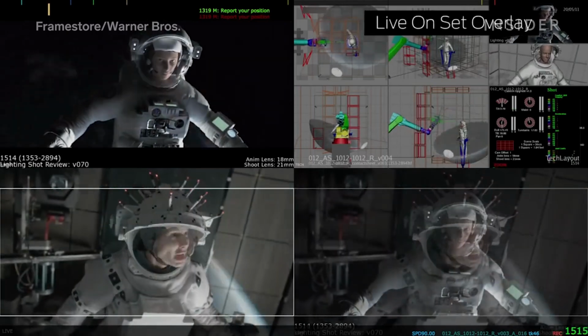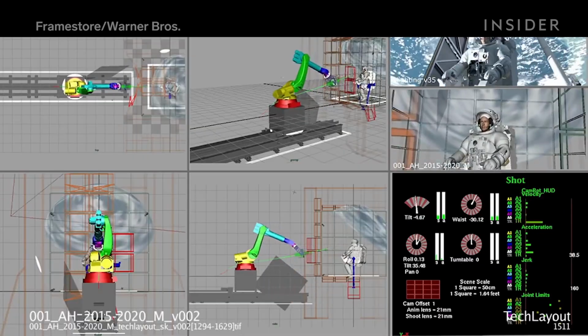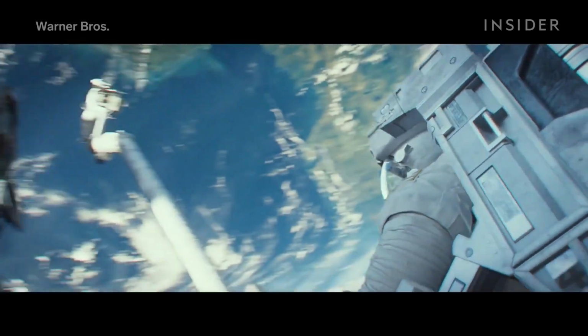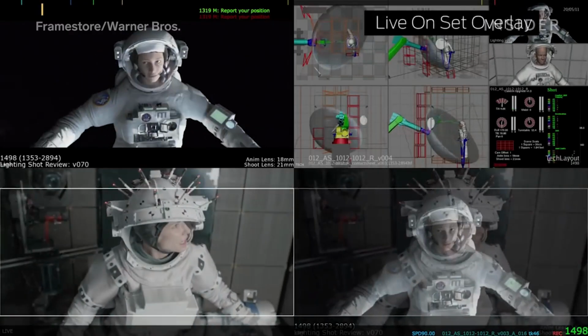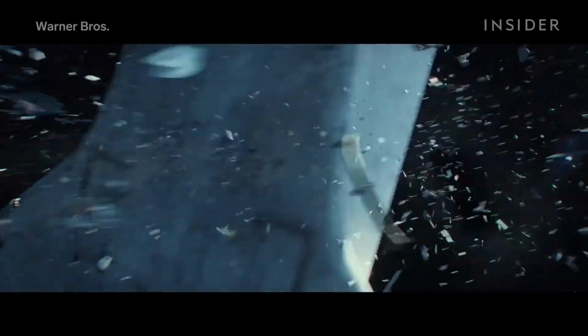Sandra Bullock and George Clooney were strapped into tilt rigs while their space journey was captured by motion control cameras. All of that was inside a box covered with LED panels that could, for example, show real images of Earth from space as the backdrop. Because it was all programmed, they could change up the lighting faster than any normal studio light, which came in handy for the scene where they're hit by space debris.